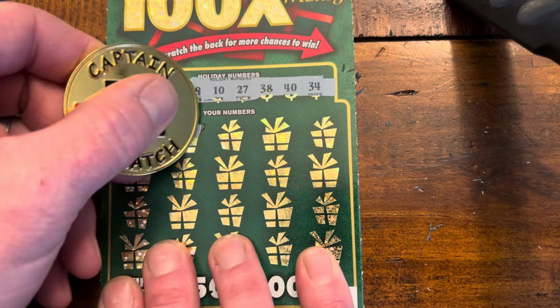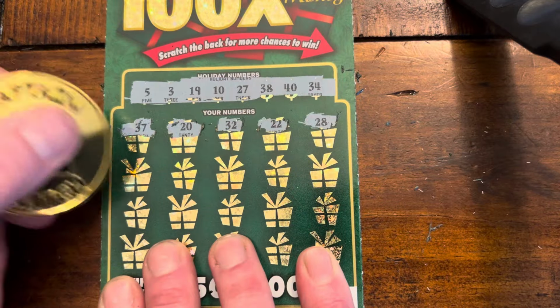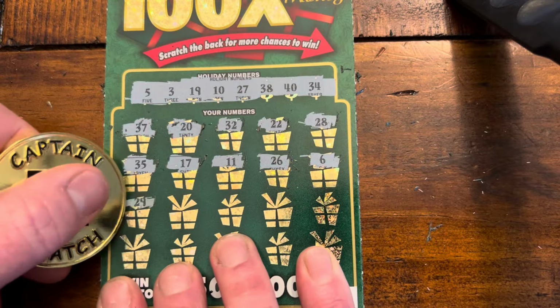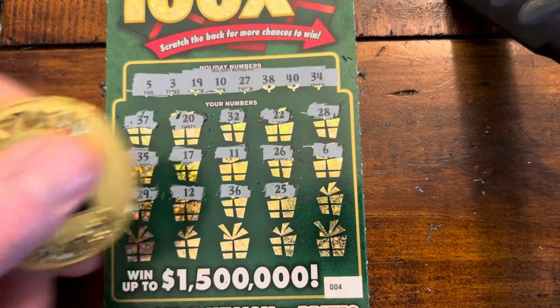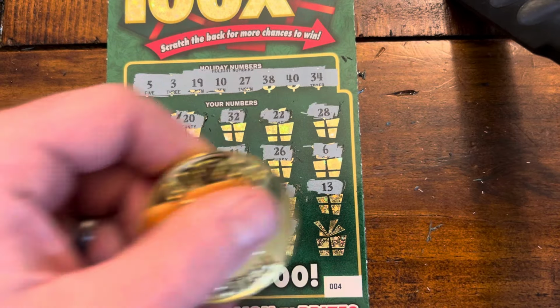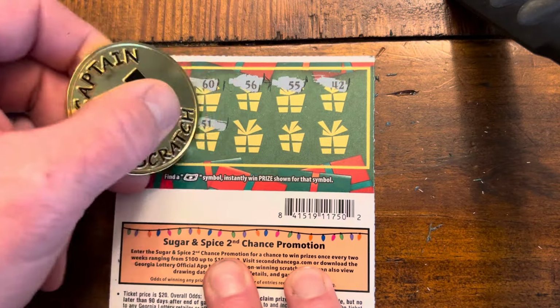37, one off. 20, 32, 22, 28, 35, 17, 11, 26, 6, 29, 12, 36, 25, 13, 33, 7, 2, 23, and a 1. All right, can we get it on the back? All right, so nothing on ticket 4.